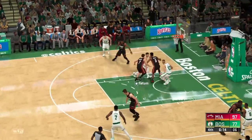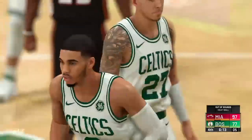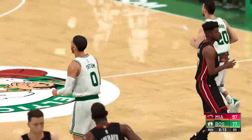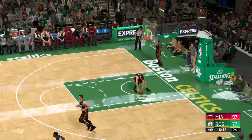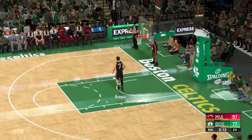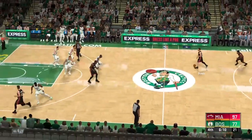And here is Tatum after the three-pointer from Goran Dragic. And it's out of bounds. The Heat will take it the other way. Miami leading by 20.